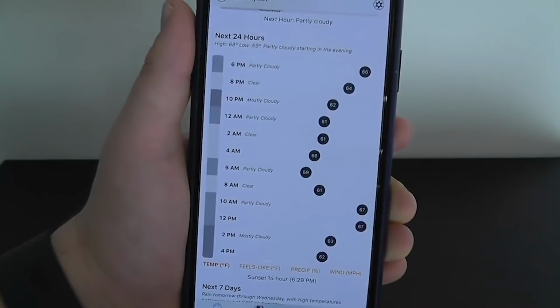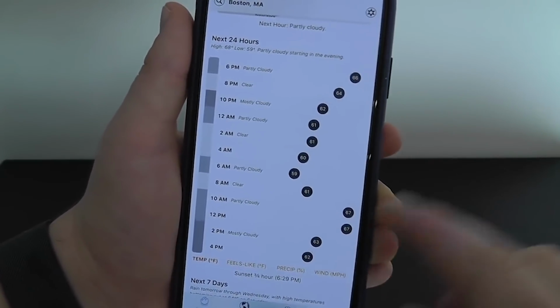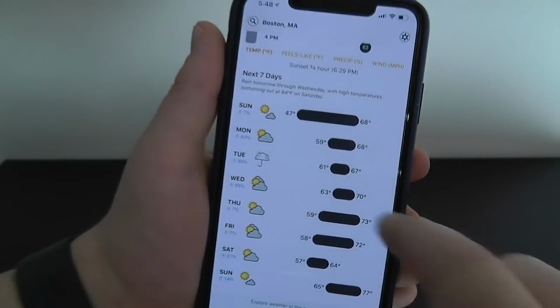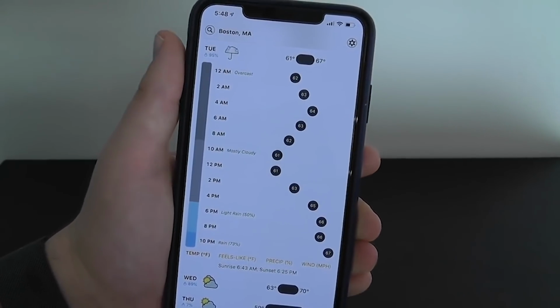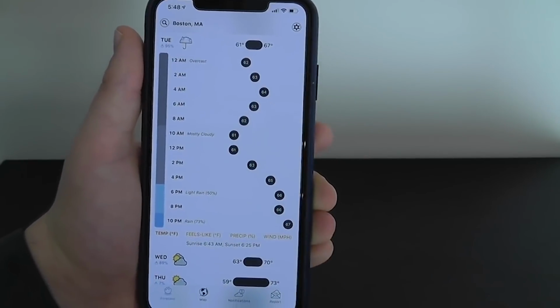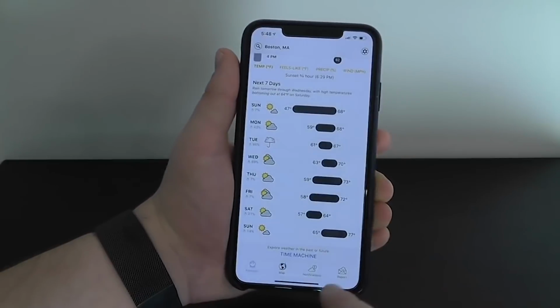Now beyond that, the design is great as well. As you can see, it's very visualized for the temperature throughout the day, when it's going to be cloudy or clear, when it's going to rain. You can take a look at the 7-day forecast as well, and even expand each of these. Now, I just love the visual style of this application. It's the best weather app, and it also looks great on the Apple Watch Series 4 as well. That is definitely an added bonus.